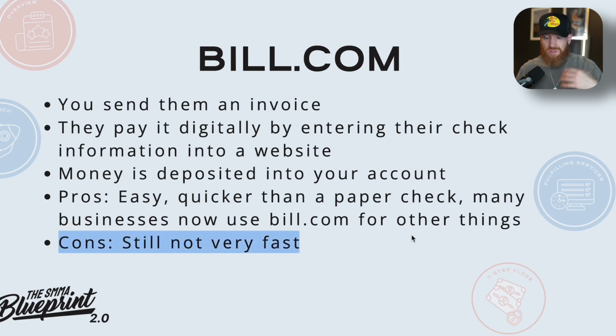But one of the cons is it's really not the fastest. So it's not as slow as a mail carrier having to literally carry you the paper check that's being mailed, or them being delayed getting to the post office to mail it. But it's definitely not as fast as Stripe.